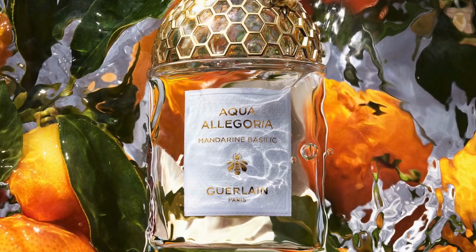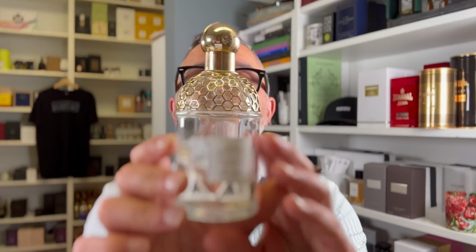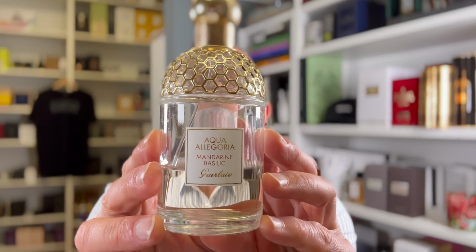A great freshie, wonderful wear, and again, very, very fresh and juicy here with the mandarin orange, and perfect for summertime when you're needing some really juicy, drippy citrus fragrances to wear and to fight the heat of the summer. So Mandarin Basilic from the house of Guerlain, a wonderful fragrance that is at number 10.